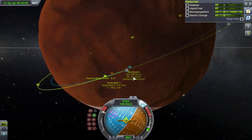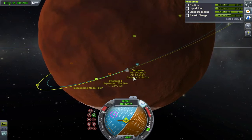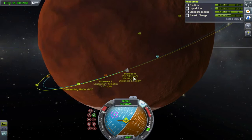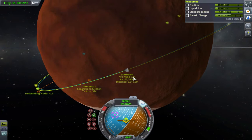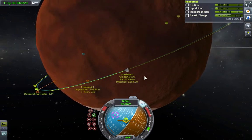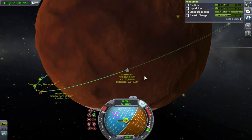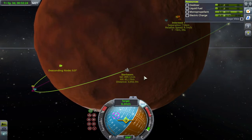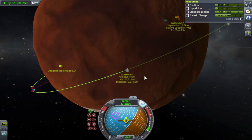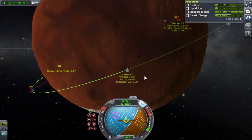And wait for it. Wait, and boom. All right, 3 kilometers and rising, so a little more burn. All right, should be closing in on that bad boy at 6 meters per second. And I think I'm going to get good and close before I even have Susa climb out of this thing.